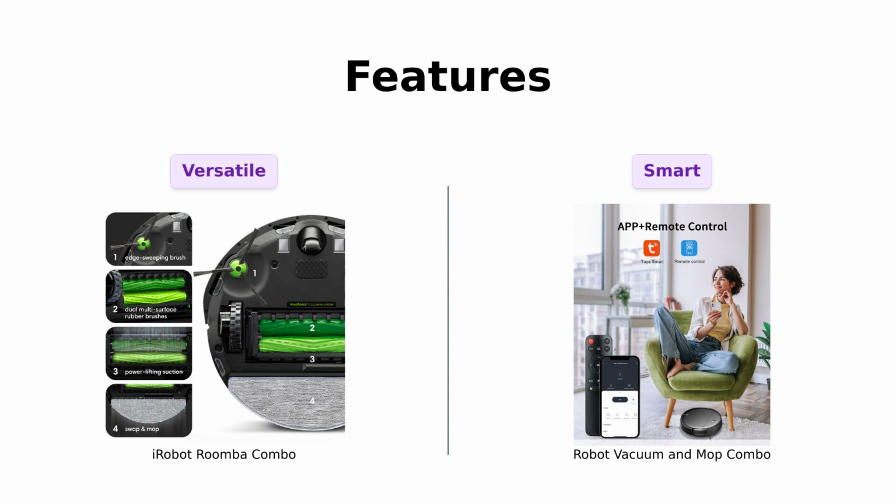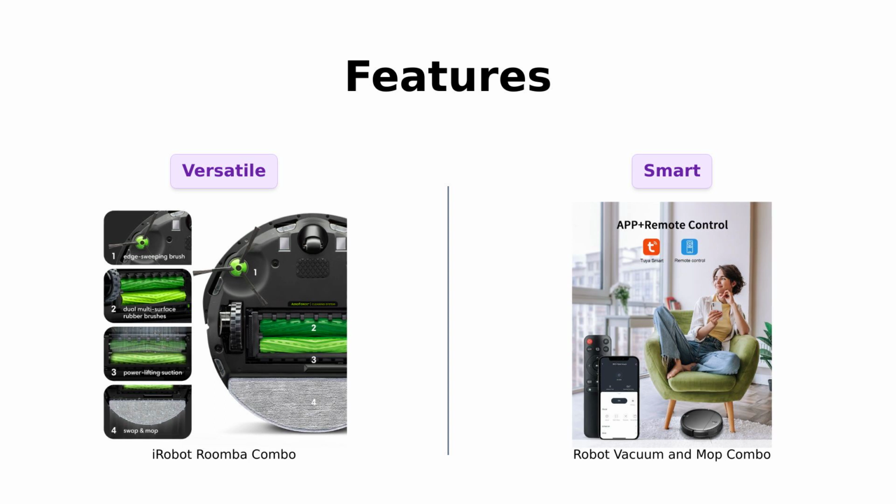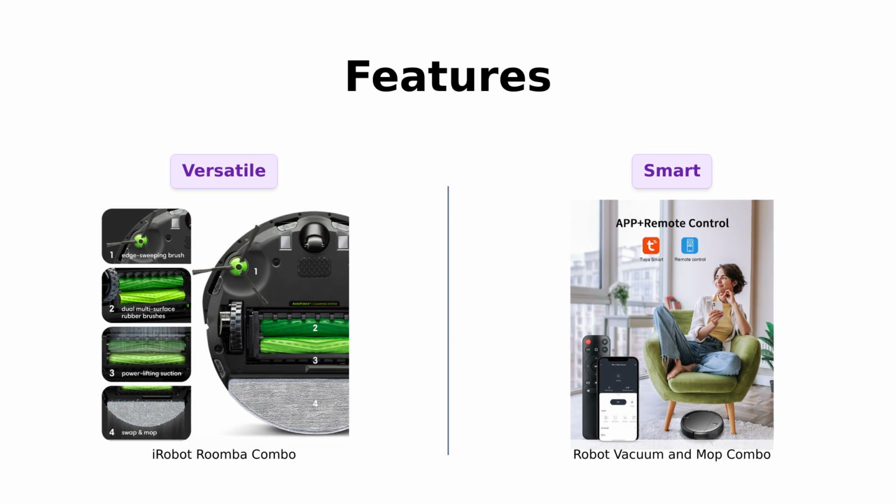Now let's talk about the features. The iRobot Roomba combo is designed for both wet and dry floor cleaning. It has a 4-stage cleaning system with dual multi-surface rubber brushes that adjust to different floor types. It also comes with a mop pad designed for performance and the ability to fill the bin's tank with a compatible cleaning solution or just water.